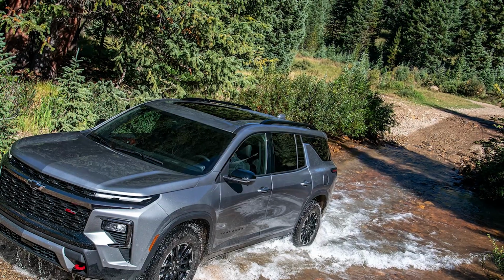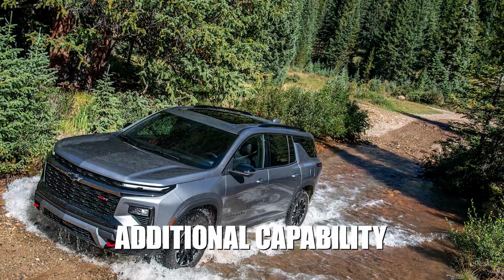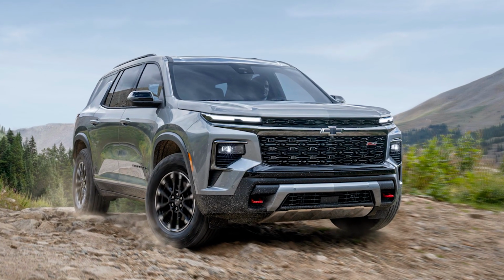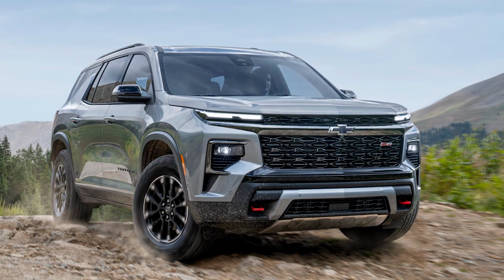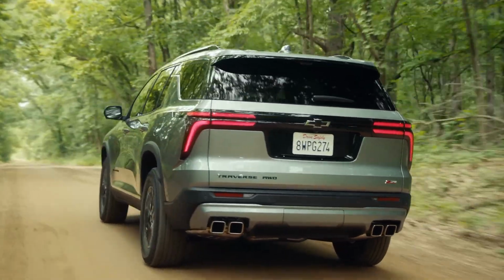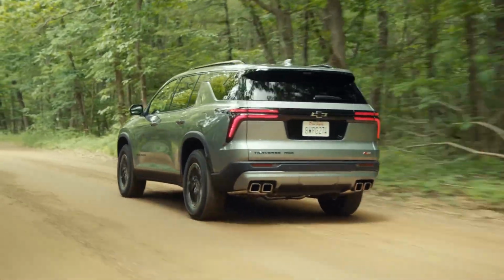For those occasional off-road adventures, the available Z71 trim will provide additional capability without sacrificing on-road comfort. Its specialized suspension tuning and all-terrain tires are designed to handle dirt roads and light trails while still delivering a civilized ride on pavement, a rare combination in the mid-size crossover segment that most competitors can't match.